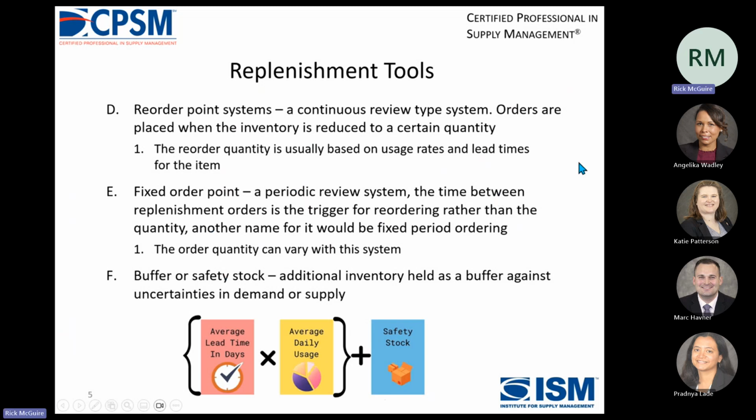The fixed order point is another system. The time between replenishment orders is the trigger. So instead of the quantity and the reorder point system, the fixed order point system is the time. So every week we order a fixed quantity. Well, I guess the order quantity can vary with this system, but most of the time it's a fixed quantity. It's just the time is what they're fixing. Buffer and safety stock, additional inventory held, we know what those are. There's safety stock, how you figure it classically.